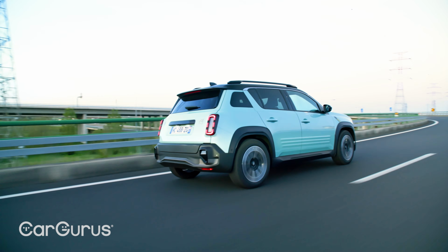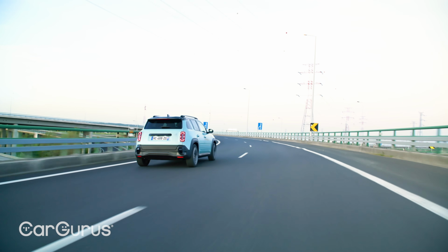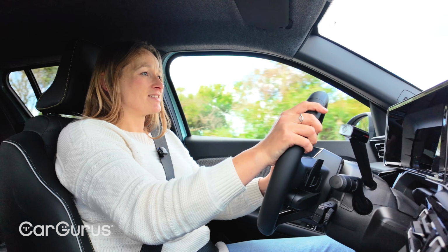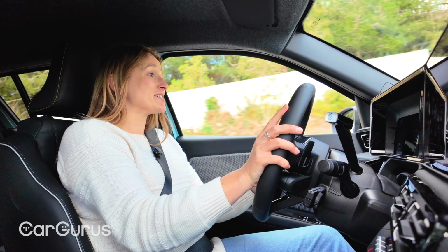So I think that's going to be the bigger problem than the way this car drives, because it's a really, really peachy drive. I really like it. Like I said, it's just light and nimble. It's on its tiptoes. It's nice. And new brake regen as well.